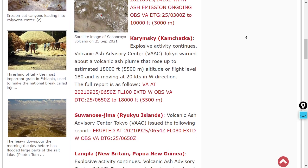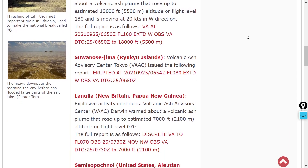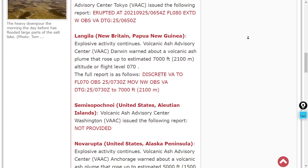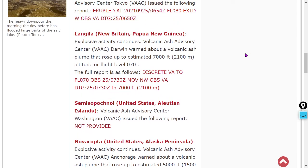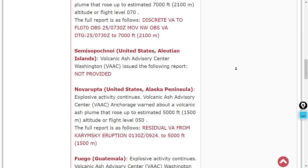Suwanosejima, 8,000-foot ash plume there. Langila, now back on the list. The Papua New Guinean island of New Britain, seeing explosive activity in a 7,000-foot ash plume produced by Langila. Semisopochnoi, volcanic ash report not provided.